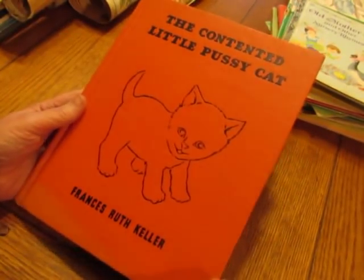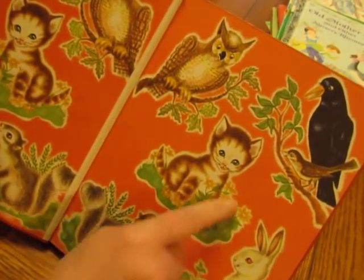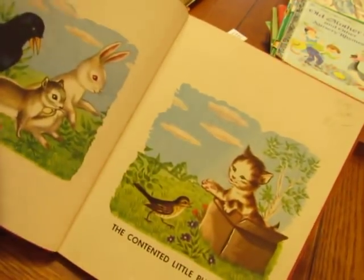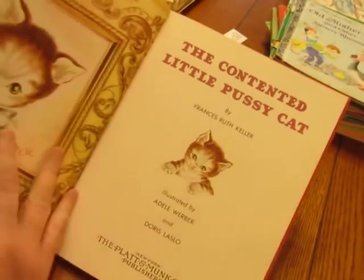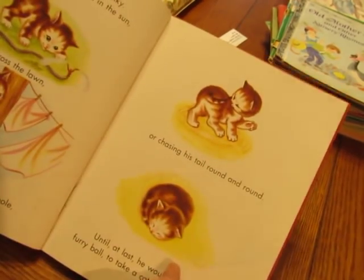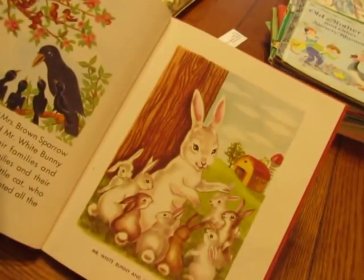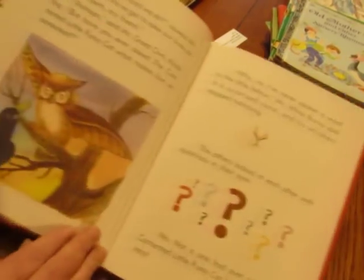The Contented Little Pussycat. Look at these illustrations. They're just outlined so perfectly for fussy cutting if you wanted to do that, if I wanted to do that. I'm going to use the pages from this book because they're adorable. Aren't they sweet?